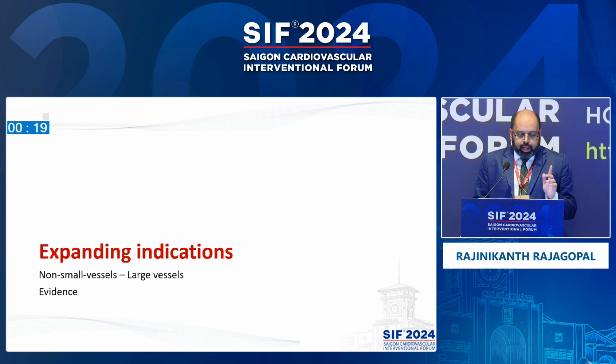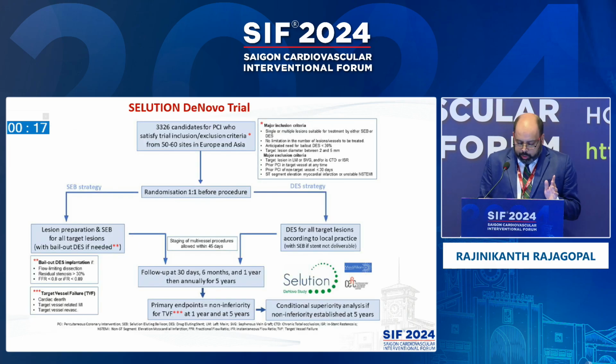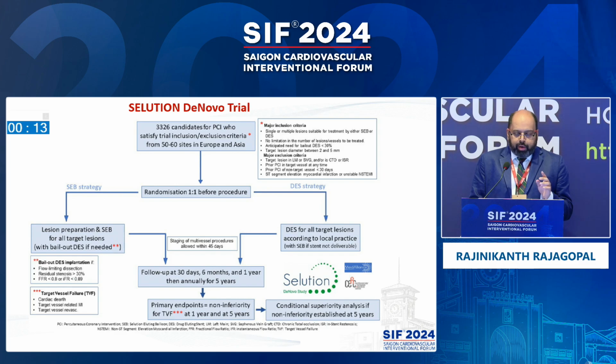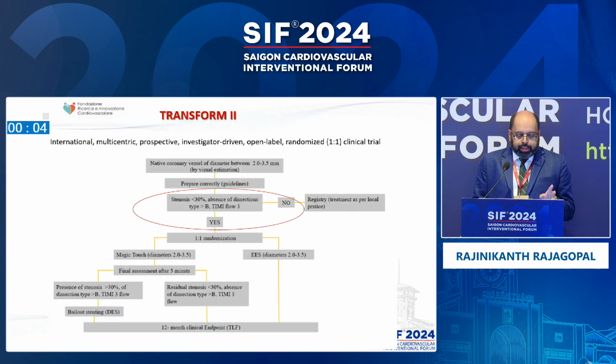I'm going to move just to the last part of it, expanding indications. I think there are two big trials underway for larger vessels. The SOLUTION trial, looking at sirolimus DCB. Here, the patients are randomized before the vessel preparation, and you have the TRANSFORM 2 trial where their vessel is prepared, and then they get randomized to DCB or stent.